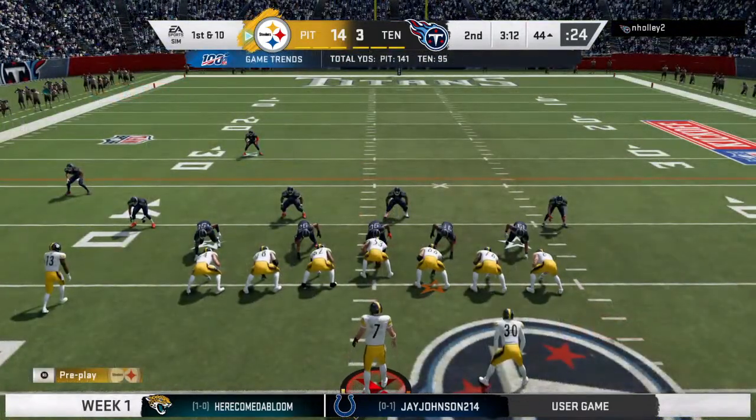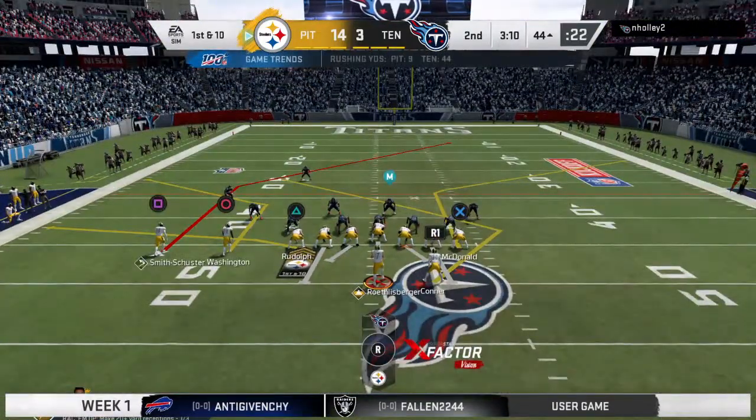Ready? Blue 30. Check Mike 54. Mike 54. Here we go, D.